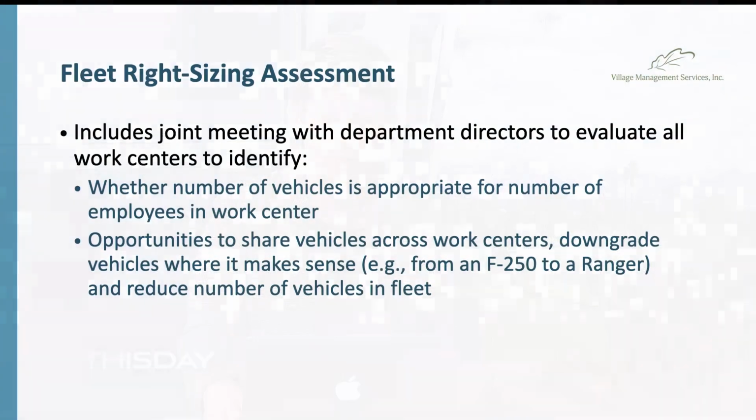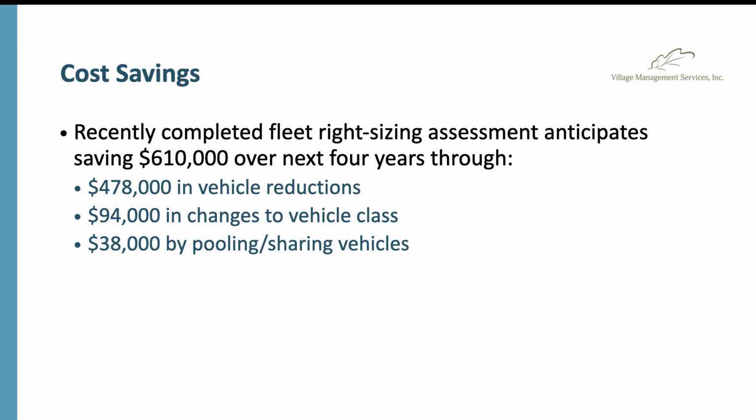Yes. So the recently completed fleet right-sizing assessment evaluated all departments to identify the number of vehicles appropriate for the number of employees in the departments, and identified opportunities to share vehicles across work centers, to downgrade vehicles where it makes sense. So taking a large F-250 pickup truck and buying perhaps a Ford Ranger instead, and reducing the number of vehicles in the fleet. This recently completed exercise will save more than $600,000 over the next 4 years.